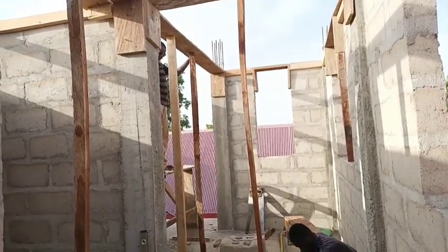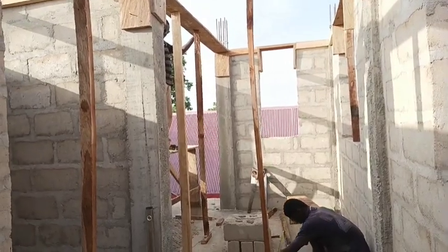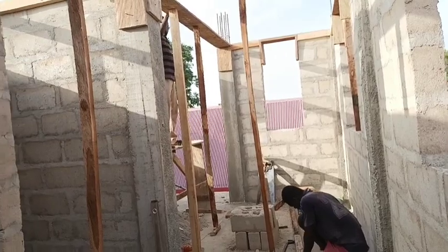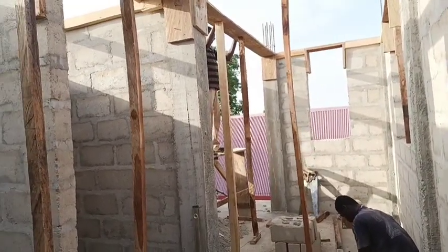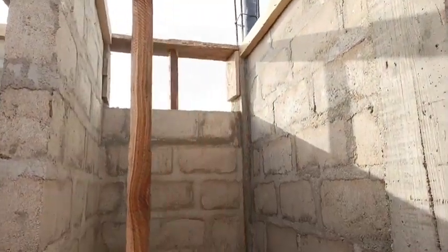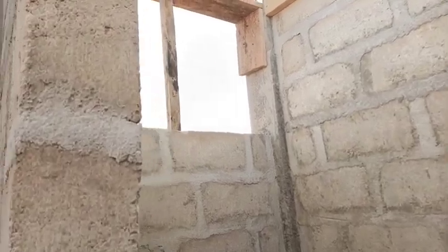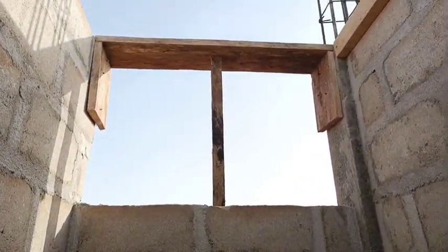And this small structure is gonna have 6 windows. So previously the plan was 5 windows, but as we continue to change plans, we have come to a conclusion of 6 windows. So this will be a window. This will be the window for the toilet, and then this is the window for the bathroom.